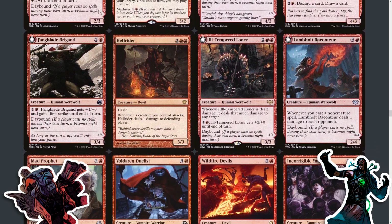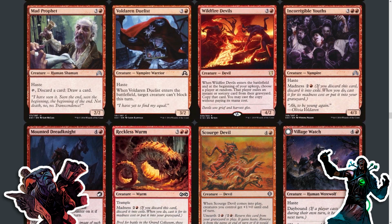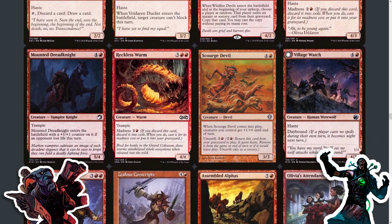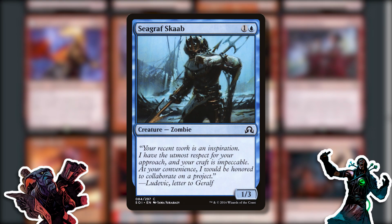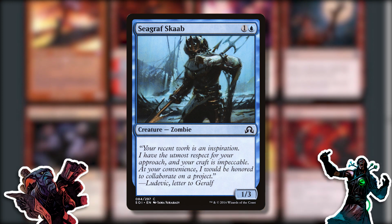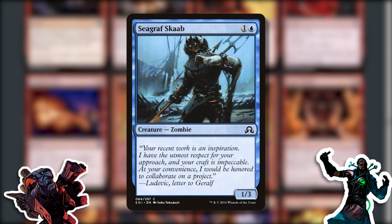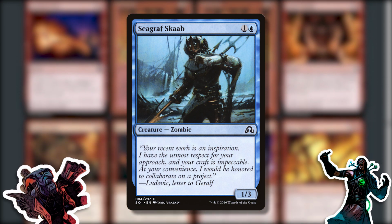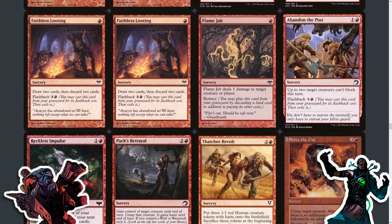Honestly, over time, that's gotten a lot easier as more cards have been printed and my card pool has expanded. But there was a time where I had to run a card called Skaab. I've never been certain how to actually pronounce Skaab. It's just a 1/3 for 1 and a blue, but it's a zombie. And it's like, that's what I got. Yeah, not really good. Thankfully I don't have to run cards like that anymore.